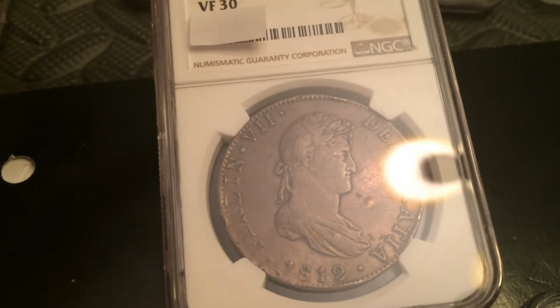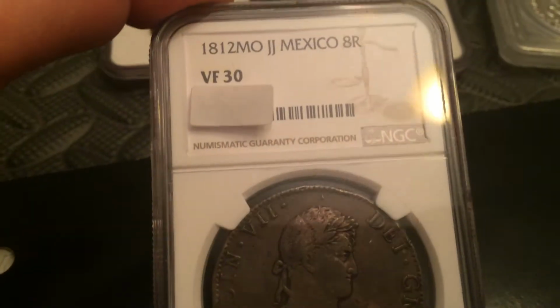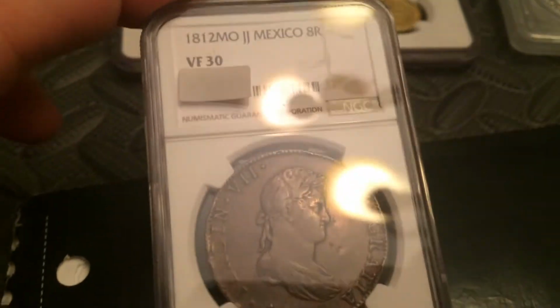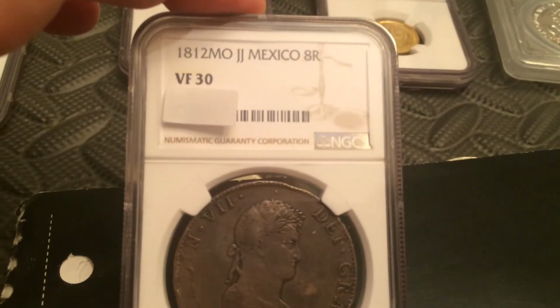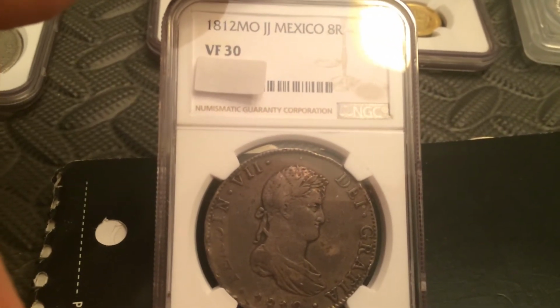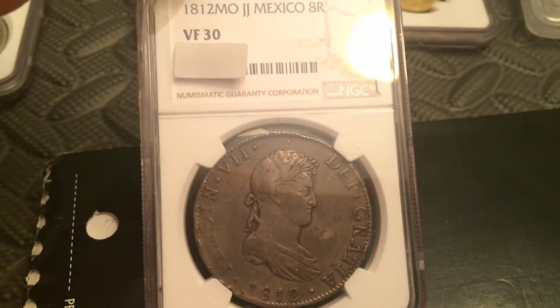Next, 1812. We have a different king on this one. This one's Ferdinand, Ferdinand the 7th. The War of 1812, actually, is another good year. This came back very fine 30. And you can see the back of the coin is pretty much the same as the rest. And these are all Mexico City coins. This coin cost me around $76. So with the grading, it cost me $101.36 altogether.